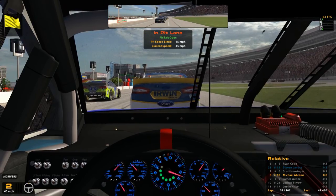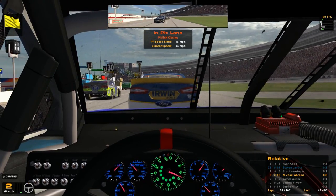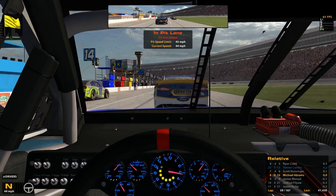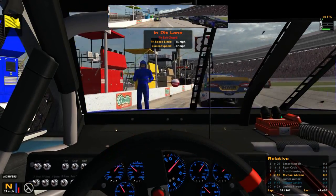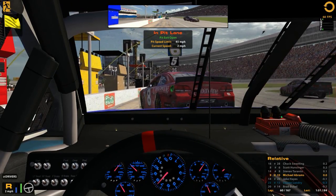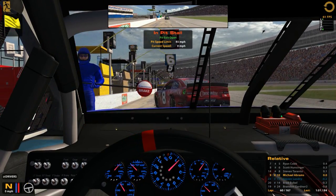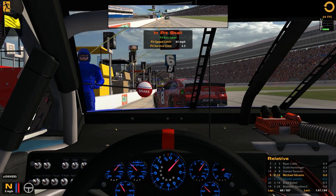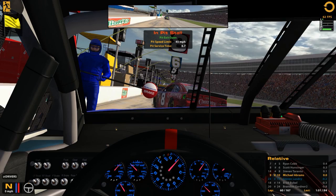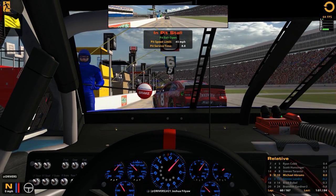No. Almost had to check up real hard there. Alright, here's my pit stall right here. No! Ugh. Stuck in gear. What a terrible pit stop. We're going to lose a few spots. Gosh, my car went to crap in the long run.